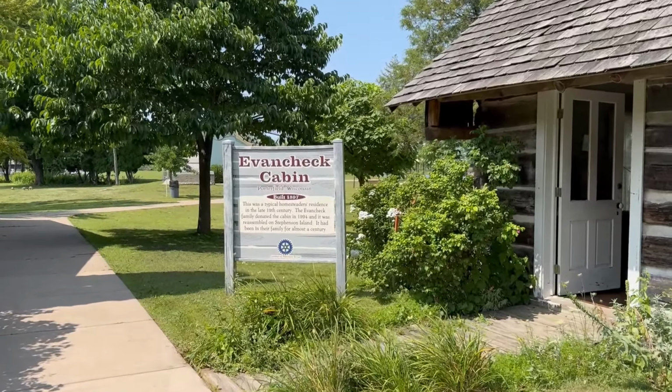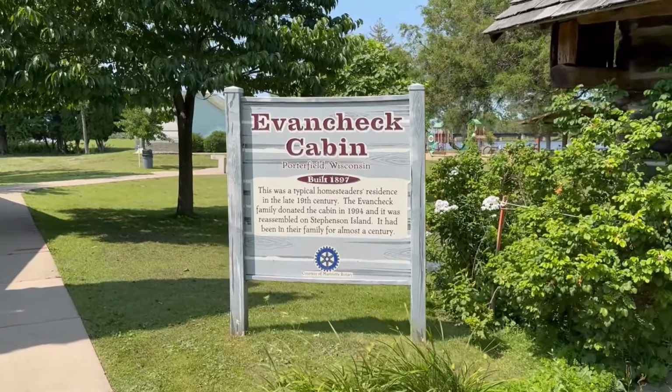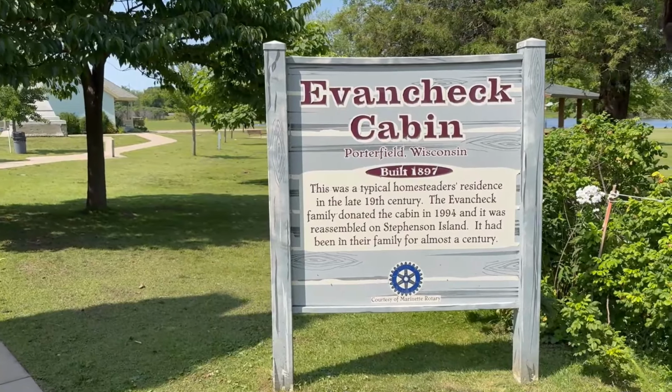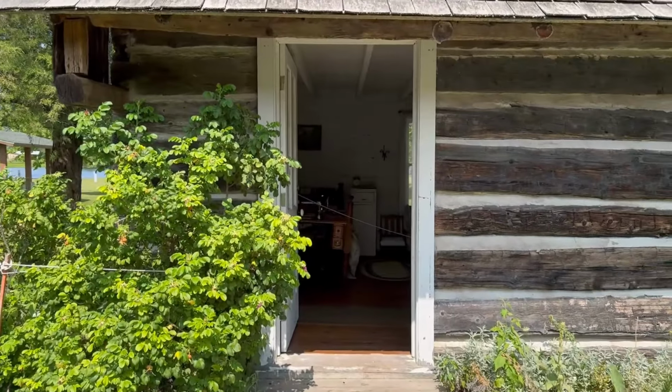This is the Orr cabin. It's typical of what a home would look like in 1897. This home was in the Orr family for almost a century, and the family donated it in 1994.